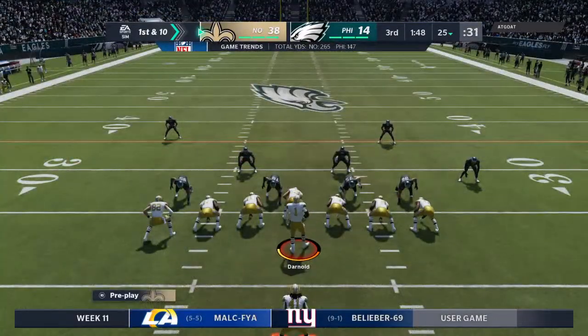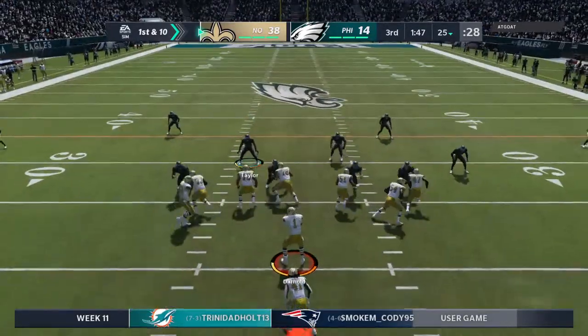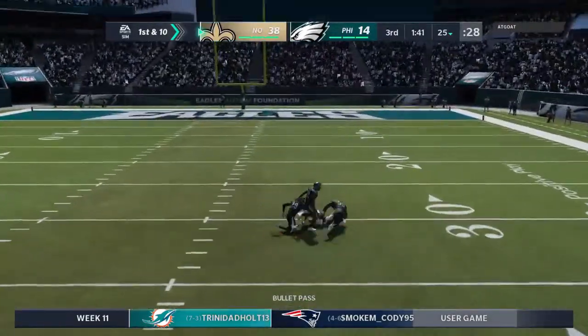The Saints offense on the field ready to get their drive started. And now you've got the clock winding down here in the 3rd quarter. You're 3 scores to the good. What's your approach on this drive? Too early to fully commit to playing the clock game.